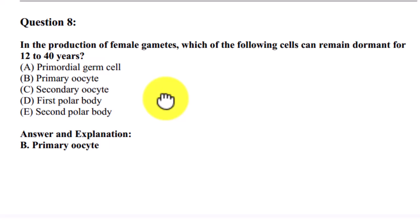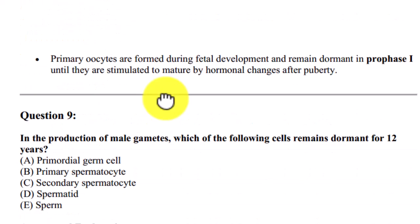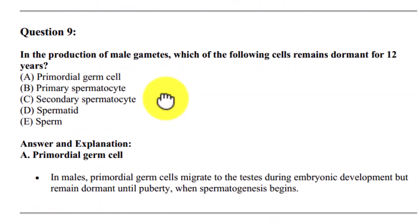Question 8. In the production of female gametes, which of the following cells can remain dormant for 12 to 40 years? Primordial germ cell, primary oocyte, secondary oocyte, first polar body, second polar body. The primary oocyte. Primary oocytes are formed during fetal development and remain dormant in prophase 1 until they are stimulated to mature by hormonal change after puberty.